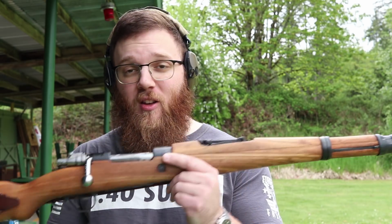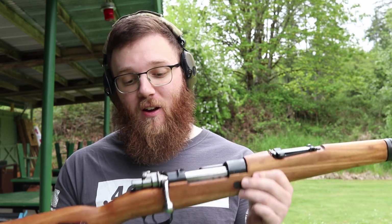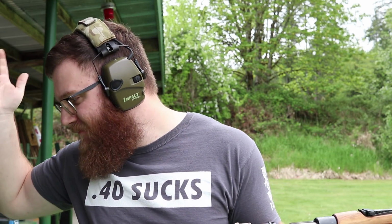As far as comparing this to other Mausers, that's not really something I can do because, again, I don't have experience with other Mausers out there, but I will say that this is a very fun gun to shoot, albeit within reason, just because of how hard this butt pad is back here. But I've gone through maybe 60, 70 rounds today, and I can still shoot a little bit more. And I probably will here momentarily.